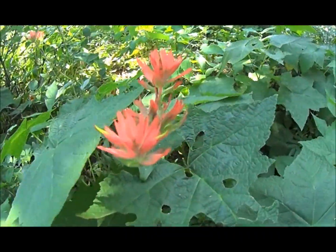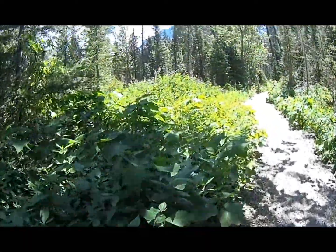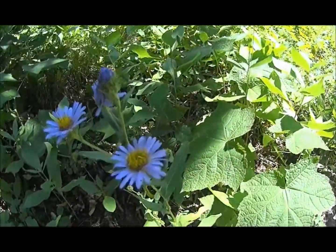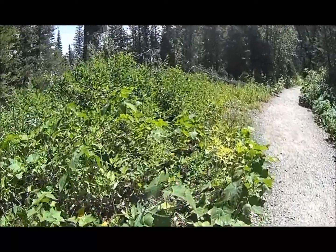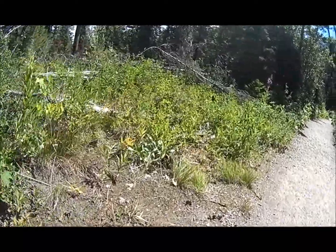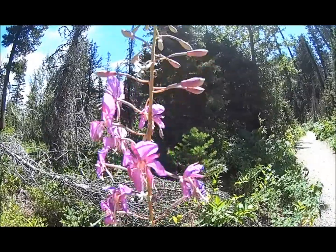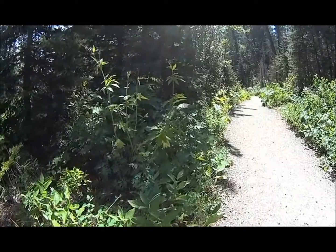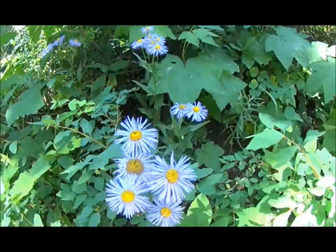I think that's Indian paintbrush. I might be wrong. I call these asters, but they may be called something else. I think I've seen them called both. Here's some more of this fireweed. This one's pretty much depleted. I'm gonna find a better one. Here's some more of that aster.